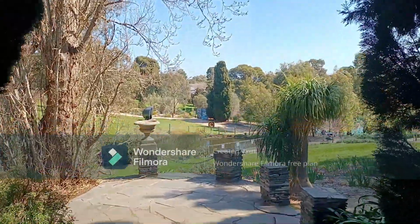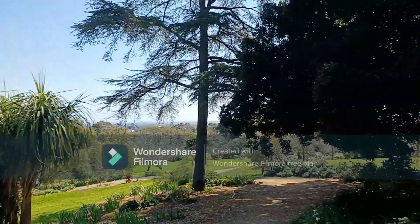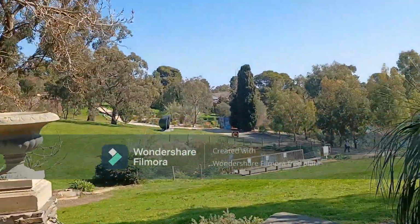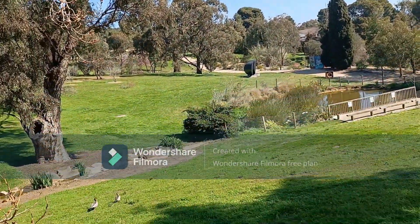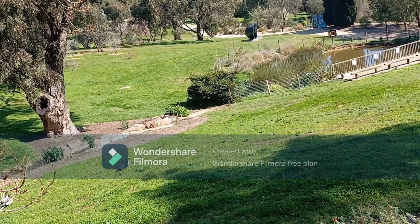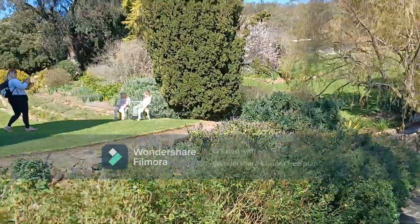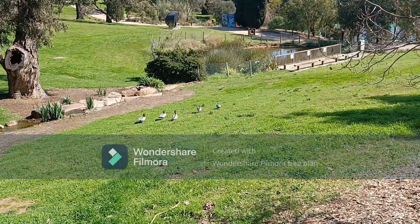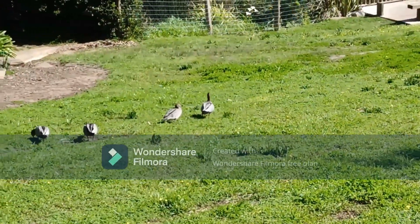We got a little bit of a looky-looky out here. Bloody nice party. Have a go at it out there. Got some ducks down there. There they are. Look at it, a whole family of them. Off you go, lads.